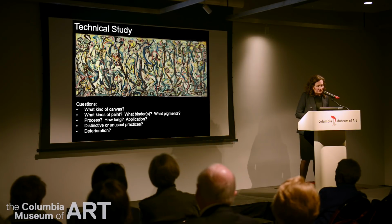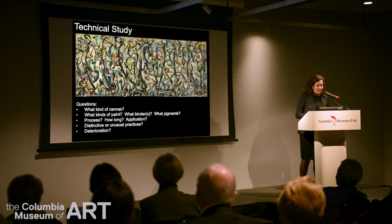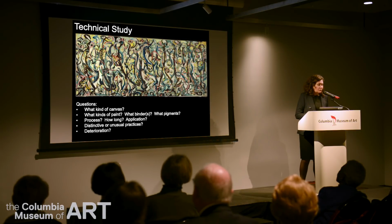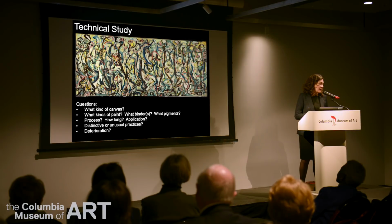So here are some of the questions we had hoped to answer during the technical study. What kind of canvas had Pollock used? What kinds of paint? What binders? What pigments? What was the process? How long did it take to paint the painting? What was the paint application like? Distinctive or unusual practices, were there any? And also deterioration. Were there any sort of what we call inherent vice issues, or painting pigments or paints that had deteriorated over time simply because of the materials from which they were made?